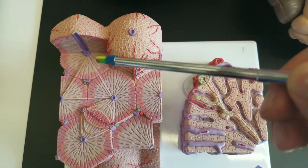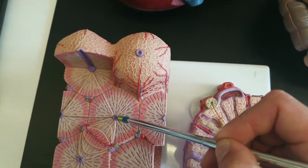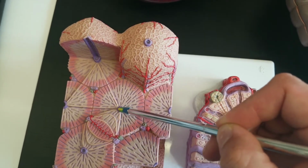Hepatic vein is draining blood away from the liver. Hepatic portal vein brought blood to the liver. So we bring blood in, goes through sinusoid capillaries, and then we drain out through the hepatic vein.